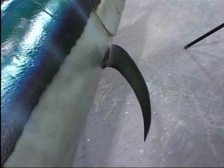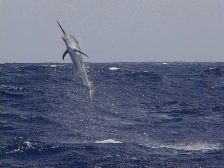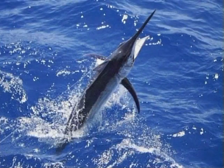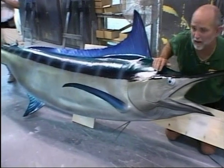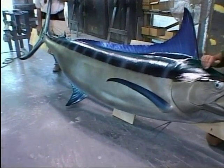They also come to a point. You'll notice the pec fin sticks out away from his body. It is rigid, it will not fold in any way. It stays out like this at all times. As you follow the marlin back, you'll also notice that the anal fin comes to a point. This black marlin is probably 400, 450 pounds.